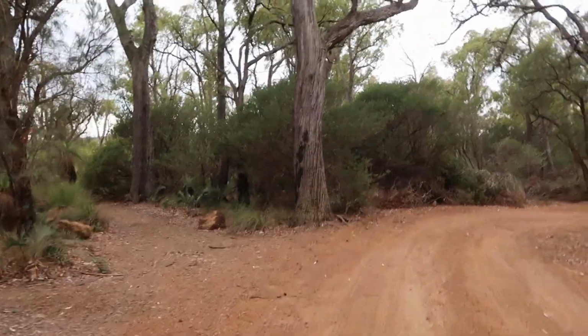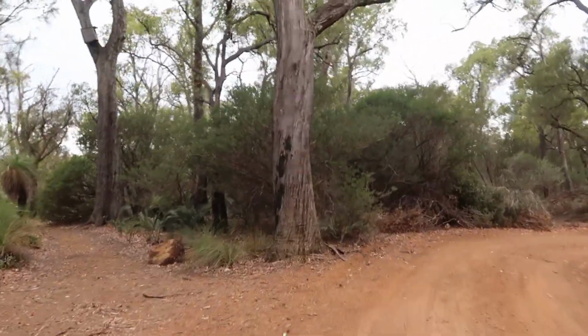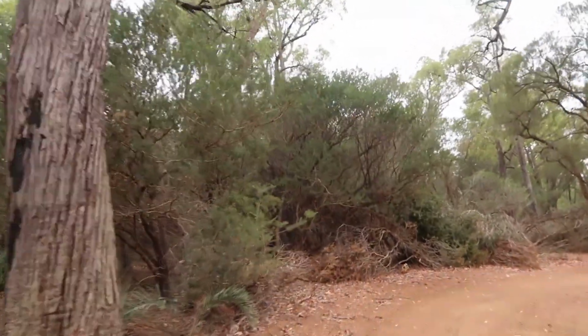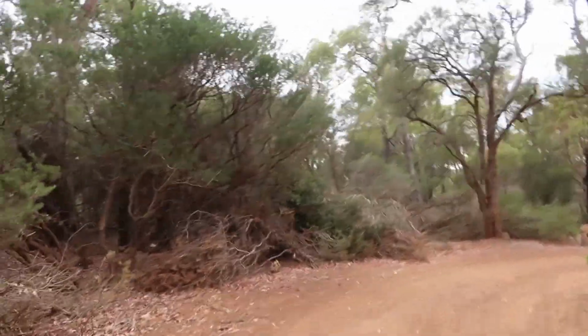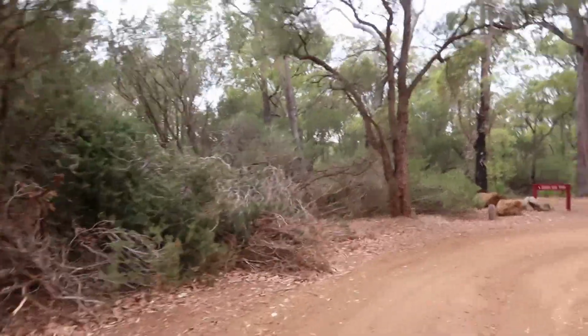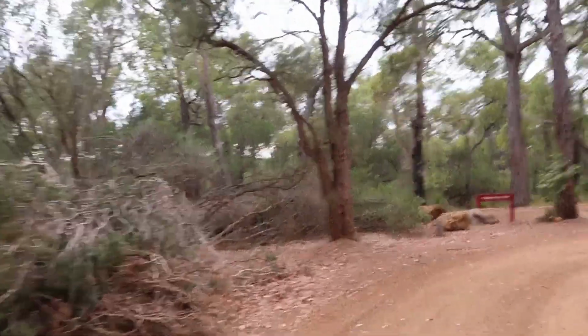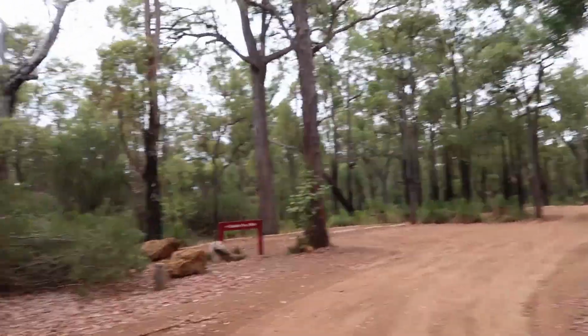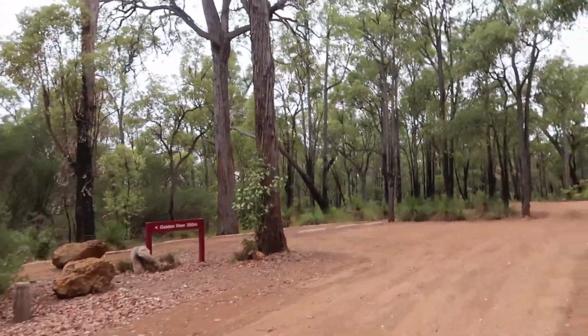Okay, so we're just at South Ledge now. I'll go out to the lookout a bit later, but I'm going to set up camp. This isn't an official campsite, and whether you're allowed to camp out here, I don't know. But if you do, just be smart, leave no trace.